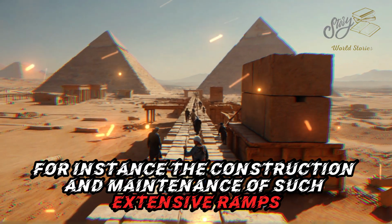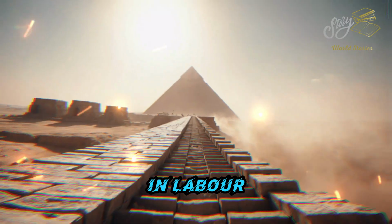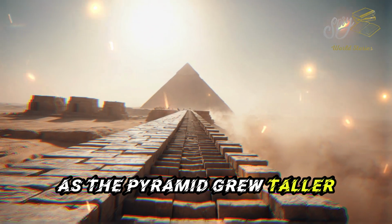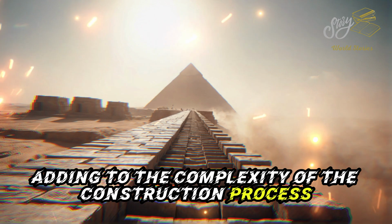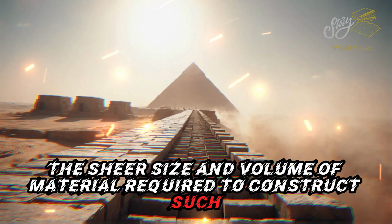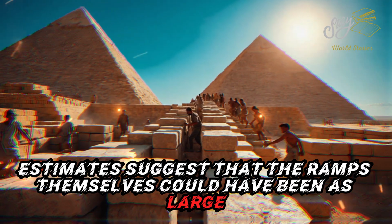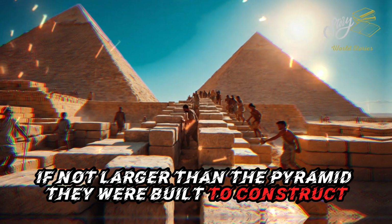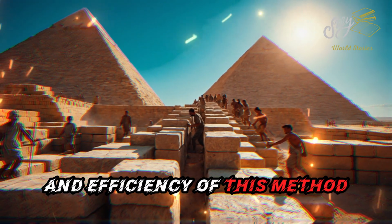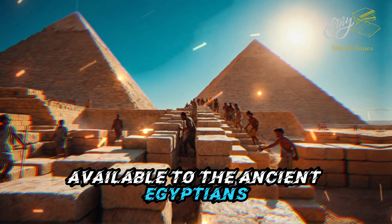For instance, the construction and maintenance of such extensive ramps would have required a significant amount of resources and labor. Additionally, the ramps would need to be constantly adjusted and extended as the pyramid grew taller, adding to the complexity of the construction process. The sheer size and volume of material required to construct such ramps would be enormous. Estimates suggest that the ramps themselves could have been as large, if not larger, than the pyramid they were built to construct. This raises questions about the practicality and efficiency of this method, especially considering the limited tools and technology available to the ancient Egyptians.